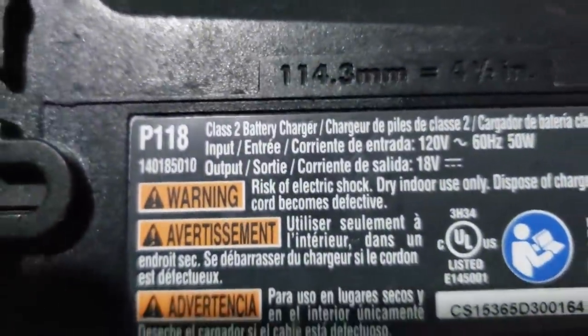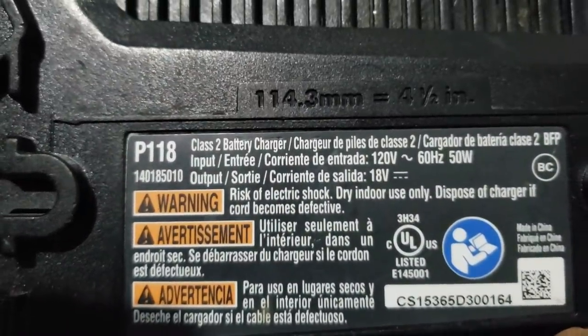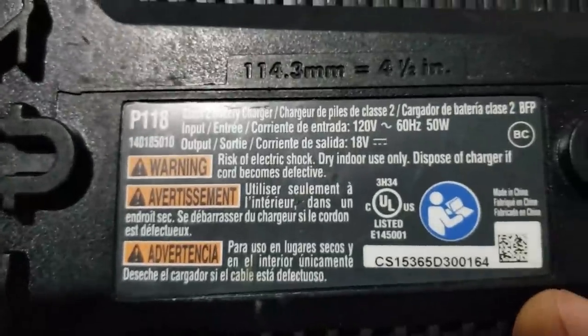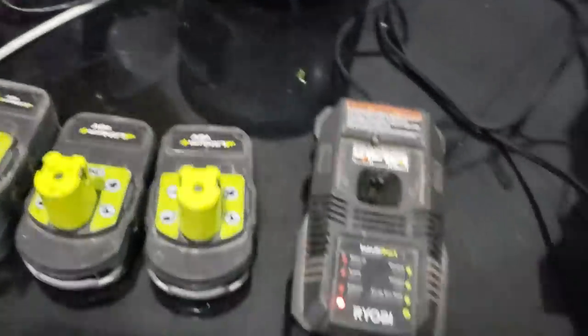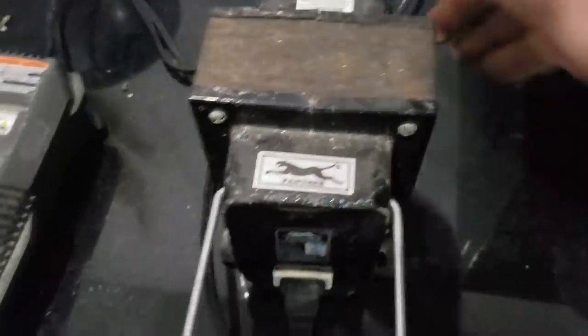I'm sure it's probably right here. We can see it very well. Right there, you see 120 volt, 60 hertz, 50 watts right there. See, it is not a dual voltage. So some of you thinking just because the outlet looks the same as in North America, that does not matter. So how I'm having to do it, being that we're running on 230 volts right here, is I am running a step down transformer right here.